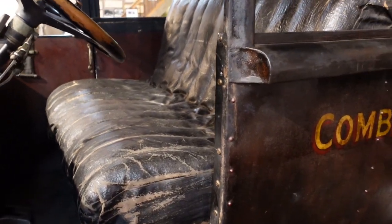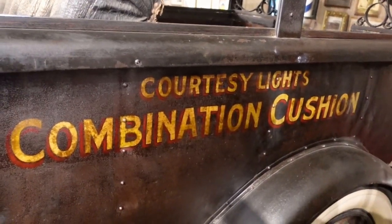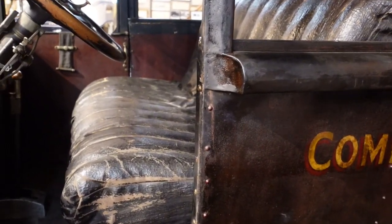You notice that it says right here, courtesy lights combination cushion, specifically his design. But the other side of the car has got something really cool. Let's take a look at that.